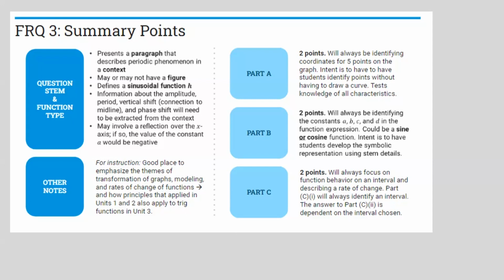The third part, part C, is 2 points. This is always going to focus on a specific interval between two of the points that are shown on the graph. It's going to be about rate of change, and then they're going to have another piece that is dependent again on that interval. So both of those 2 points will be on that interval that is selected for the students to describe what's happening to the graph of the sine or cosine function.